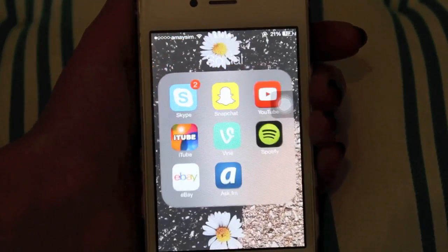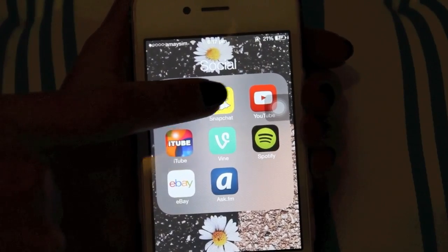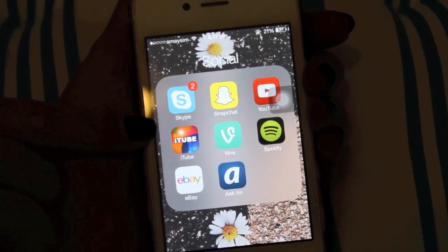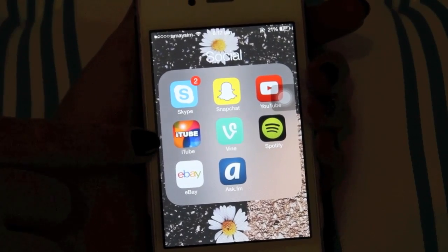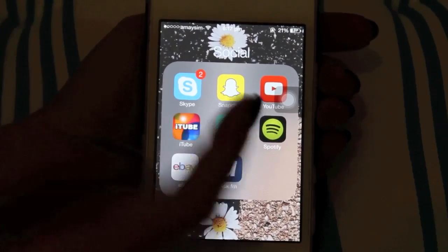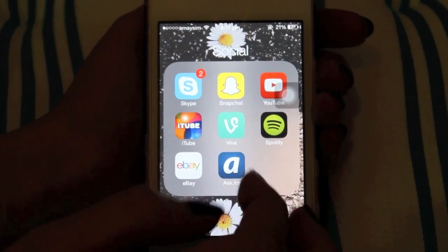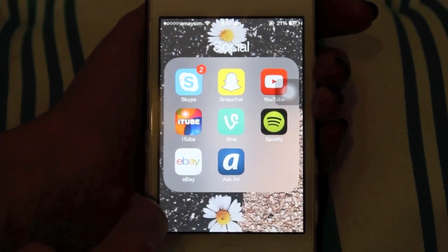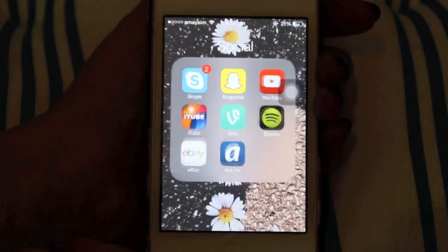Then I've got the social folder. Skype, which is private, Snapchat, which is private, YouTube, you obviously are on it right now. iTube is so cool. You can download things and then watch them without internet, they're on your phone but it's on the app. It's really cool. Vine, which I don't ever use. Spotify, Ask Your Friend, which is private, and then I just have eBay. I don't know why I have that.